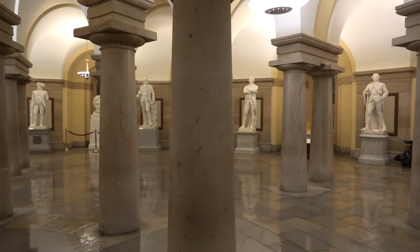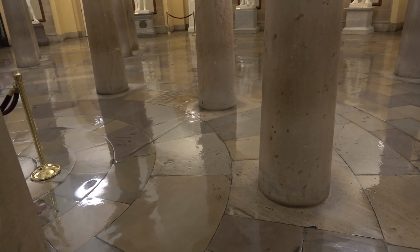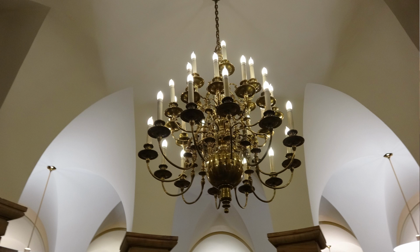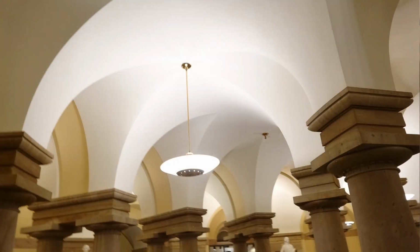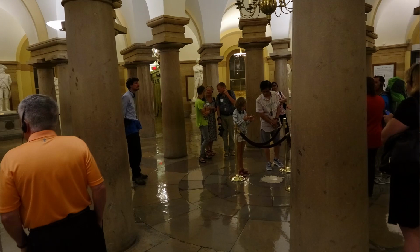All right, so the room we're in right now is called the crypt. This room is more of a foundational room. The perimeter of the room is lined with 13 statues. Each of those statues is donated by the original 13 states. They're part of our National Statuary Hall collection. Every state can donate 2 statues into that collection. The collection is spread throughout the entire Capitol building. We're going to go over a lot of those rules for the collection when we actually go into National Statuary Hall.